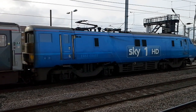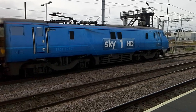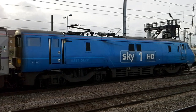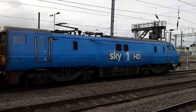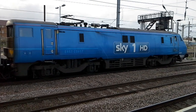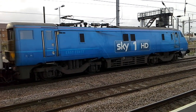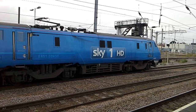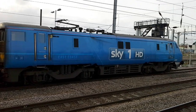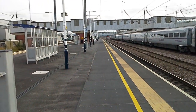Difficult. I mean, clearly, this doesn't need servicing. So why the hell remove it from the right set? Really? Why? Is the other 91 on that Sky HD set more powerful? Cleaner? I don't know. But apparently, East Coast deem it fit to muddle things around and confuse us. Nothing new there then.